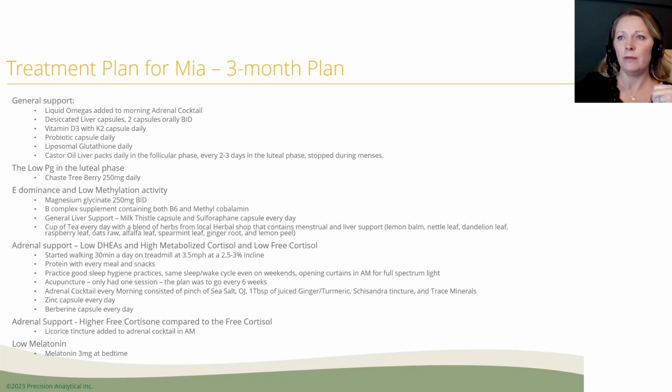With the general liver support, in addition to those castor oil liver packs, she added in a milk thistle capsule and a sulforaphane capsule every day to help with general liver support and sulfation support for detoxification of the hormones. She also drank a herbal blend tea from her local herbalist that had some herbs that have been shown to help with menstrual health, but also liver support.